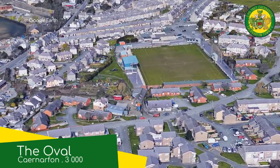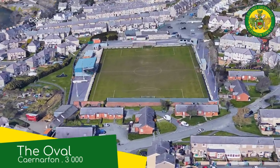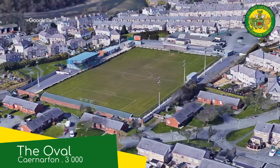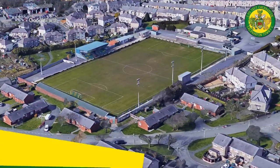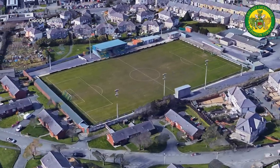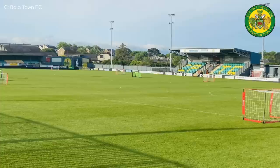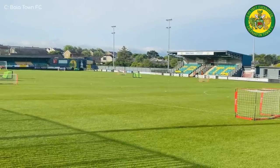The Oval, Carnarvon Town. It's clearly not an oval, but I assume it must have been at one point. In its early days, this ground was chewing through tenants, hosting about a dozen clubs before Carnarvon Town arrived in 1937. They've been here ever since.